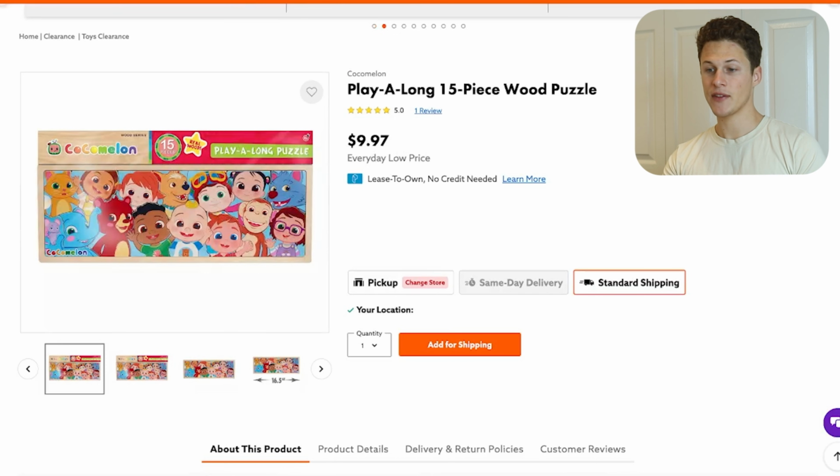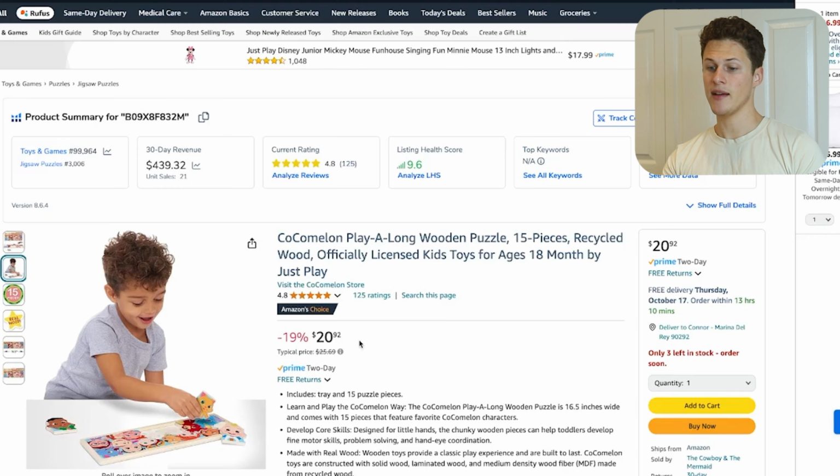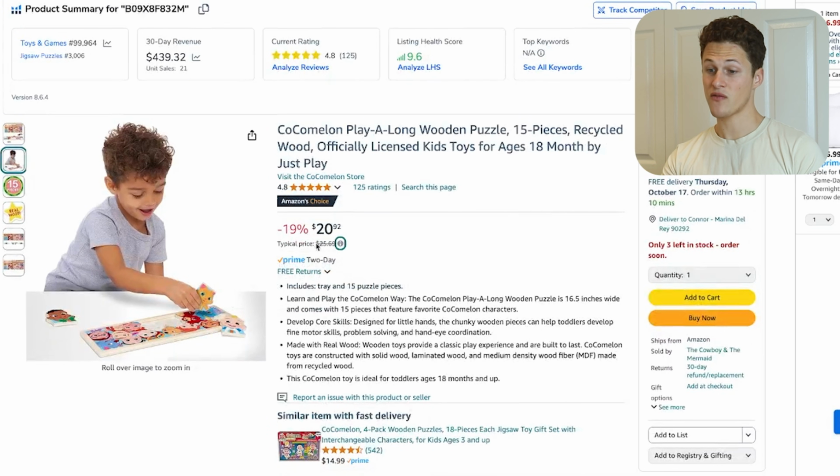But one thing I did find just a second ago was this 15-piece Cocomelon play along puzzle. And I really like the look of this because this is $9.97. It's an everyday low price. I can get up to 10 at least right here. And it's selling on Amazon for $20.92. But not only that, the typical price we can see right here using the 90-day median price is over $25.